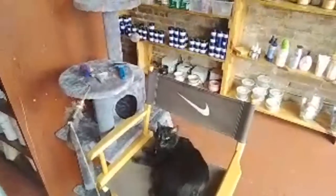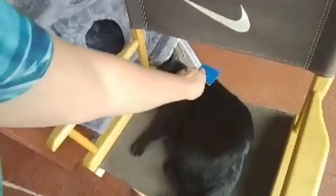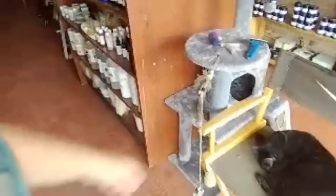I know it, baby. Is this your place? We got a little brush so people can brush her. Yeah, you need loving today, don't you? And we lay a few treats up here for the customers to give her when they come in. And then they can play with her with their toys and brush her. And we have, of course, our kitty table.